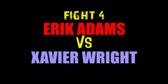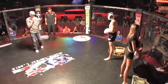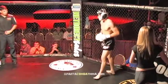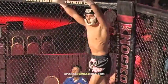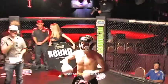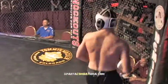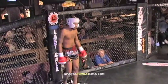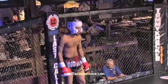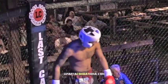The 155-pound weight fighters. First, fighting out of the red corner, from Liver Hunt Kickboxing Academy in Parker, Colorado, Eric Adams. And fighting from the blue corner, from the Eastern Training Center in Colorado Springs, Colorado, Xavier Wright.